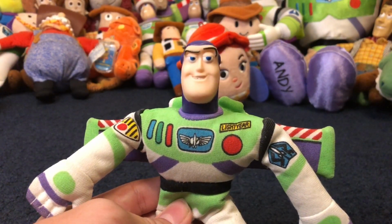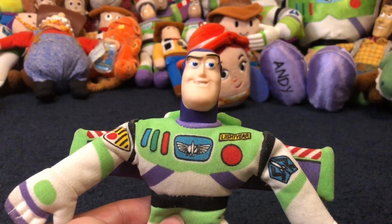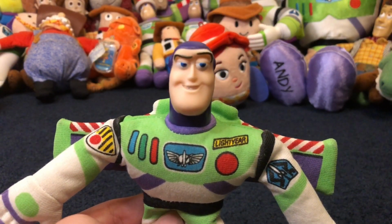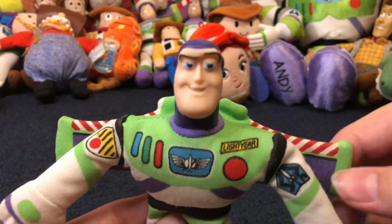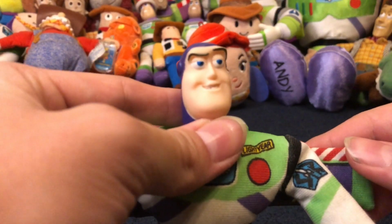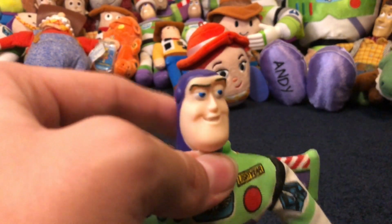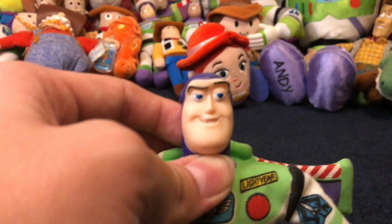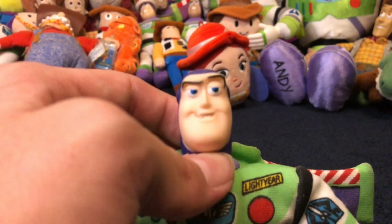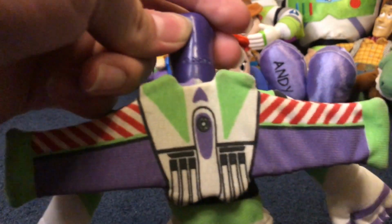Kind of going at it as I feel. So this is the Buzz Lightyear Mini Buddies. These were released in 1995. They're quite small and quite cute. This is, I believe, the smallest rubber or vinyl Buzz Lightyear head on these. Trust me, you'll be seeing quite a bit more of these in the upcoming video.